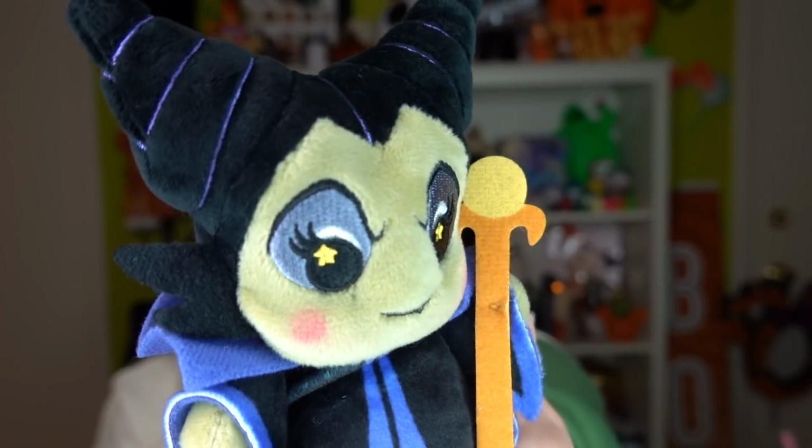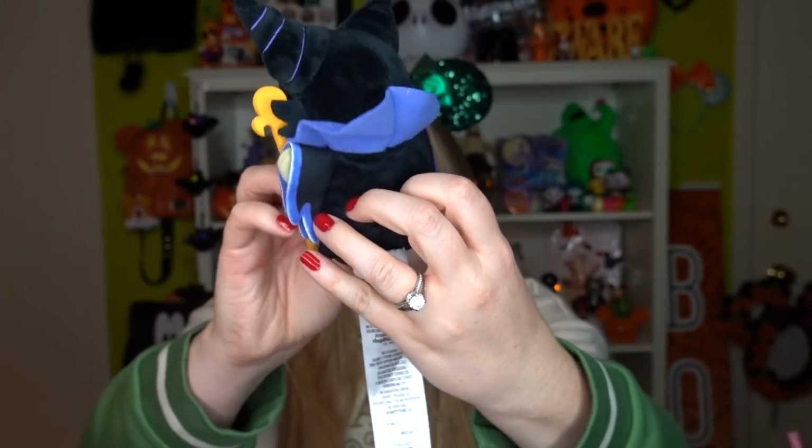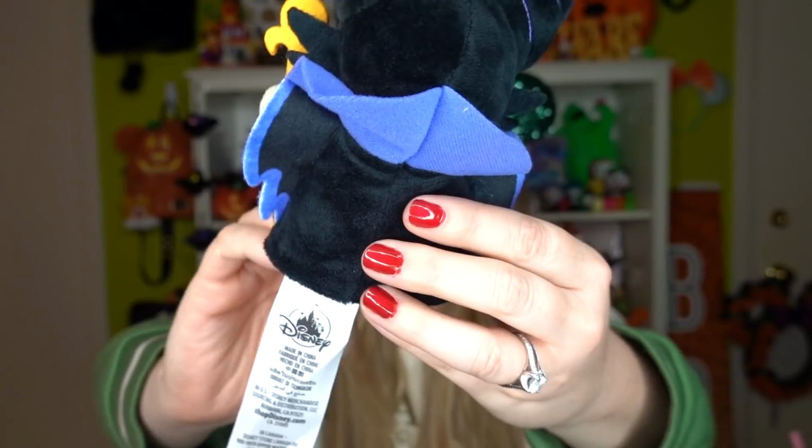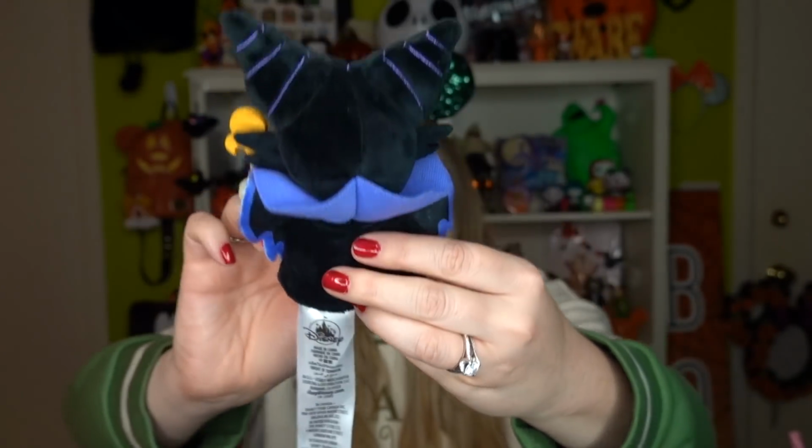Like she spent some time on her face, okay? Like look at even her blush on her cheeks. We are living. And then look at how cool her cloak is. So you can even see some of the details where it's tattered on the back. So cool. They did such a good job.